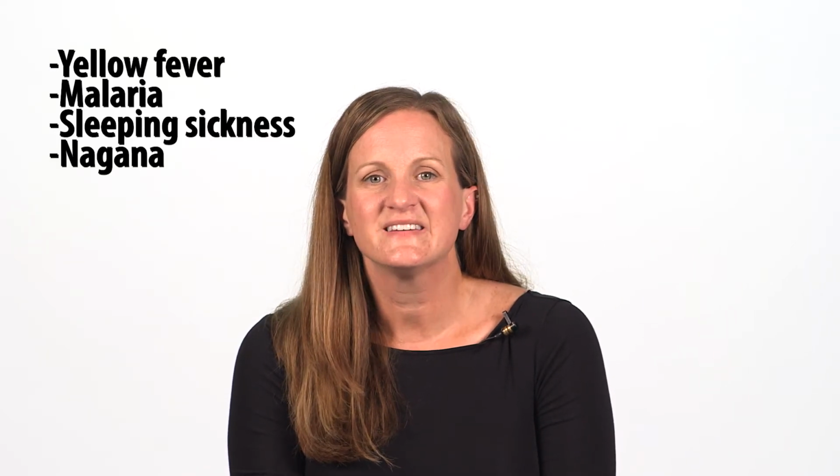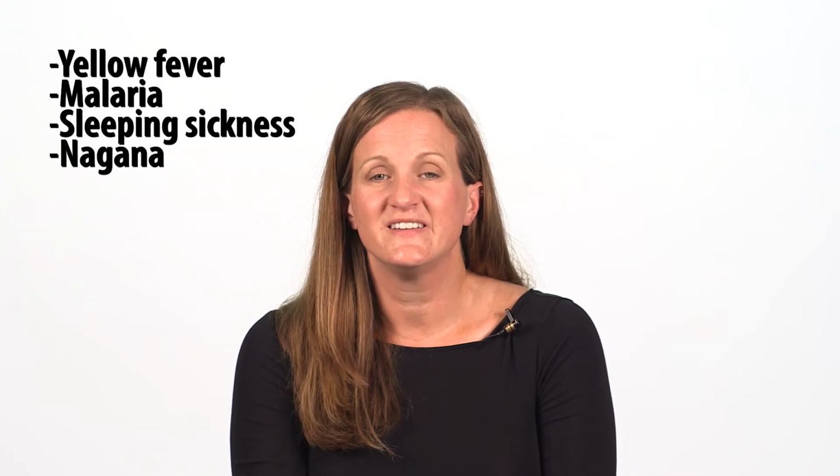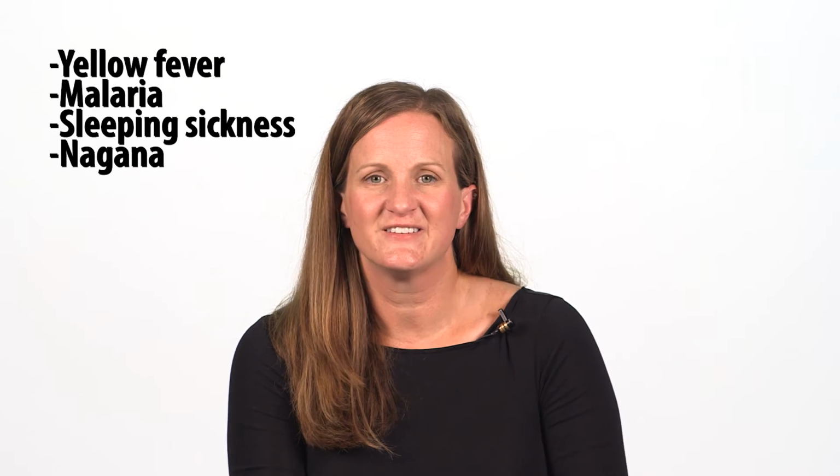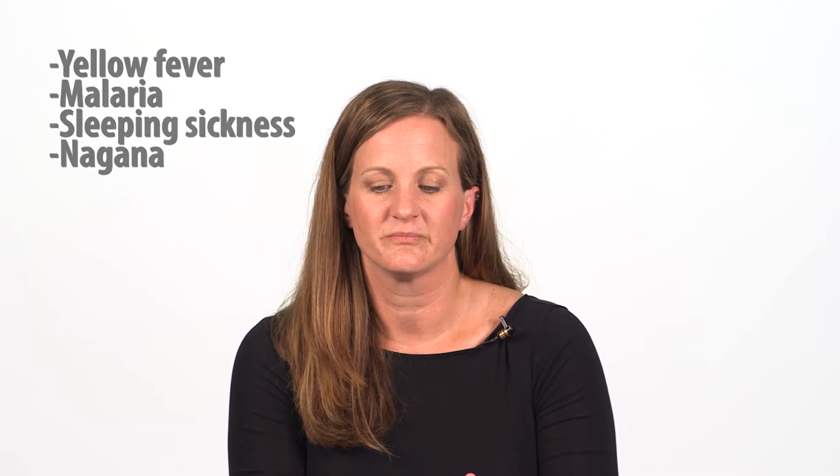Plus, Africa had diseases of its own, things like yellow fever, malaria, sleeping sickness, or a disease called Nagana, which was a disease of horses. And it's a situation where the shoe is on the other foot, and Europeans have no immunity to these tropical diseases. So, disease helped protect the tropical interior of Africa.